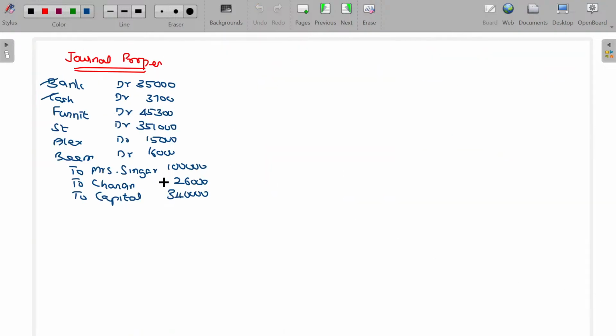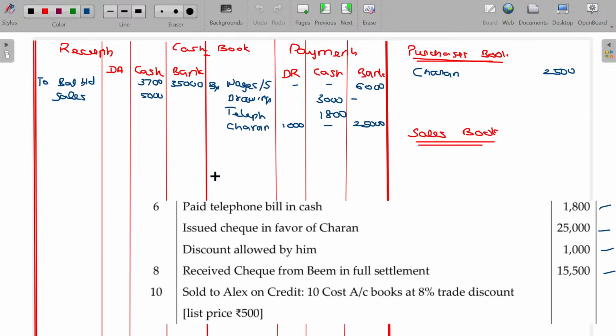15,500. Actually, the amount recoverable from Beam is 16,000, but we received 15,500 stating completely over. Means another 500 rupees maybe we offered discount. So Beam, discount allowed 500 rupees and check 15,500. Sold to Alex, sales in credit. Credit means it should come in the sales book. It should not be in the cash book.